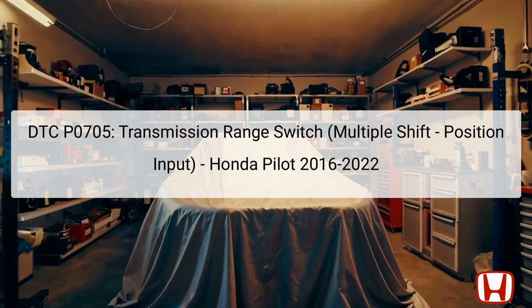A failure in the switch could lead to improper shifting or even safety concerns if the transmission cannot accurately determine the current gear position. The DTC points toward an electrical circuit problem rather than a mechanical issue, meaning the focus of troubleshooting will predominantly be on electrical connections and signals associated with the transmission range switch.